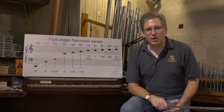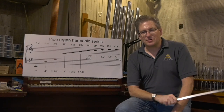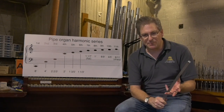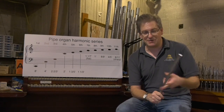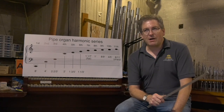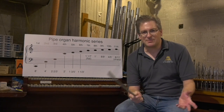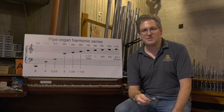Now, another word about the pipe forms. You notice that this cornet has harmonic flutes. It has tapered pipes. It has flared pipes. It has straight-sided principal pipes. And some may ask, where on earth did he come up with the idea to have all these different kinds of pipe forms mixed up in these cornet stops and these mutations?